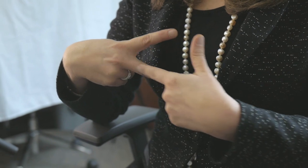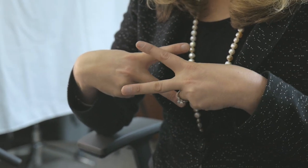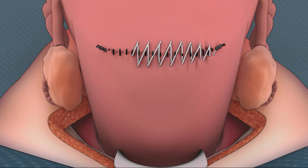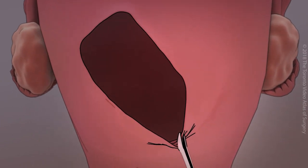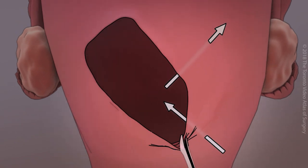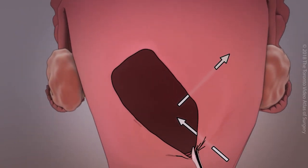One of the specific things that I always have trouble teaching residents about is a very basic skill at a C-section. And no matter how many times I've tried to draw it out and explain it, once I was able to work with the team at TVASurg and they were able to animate that for me, it really delineated exactly the way I want you to do it in that video.